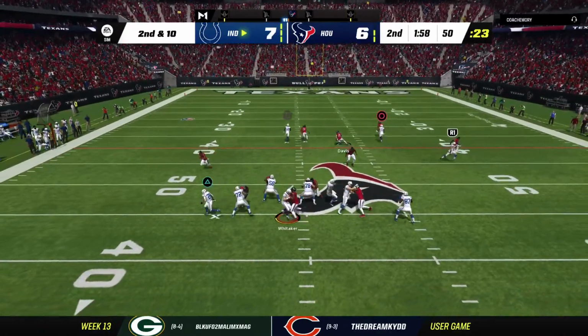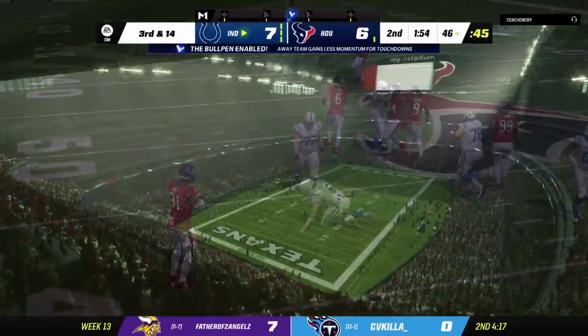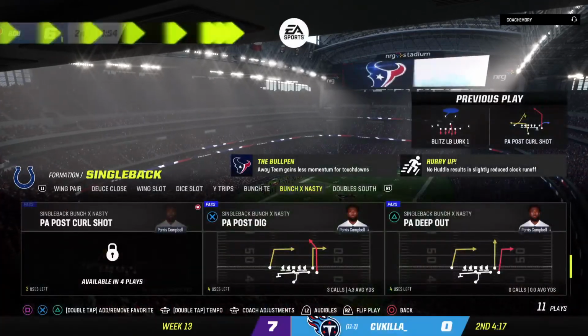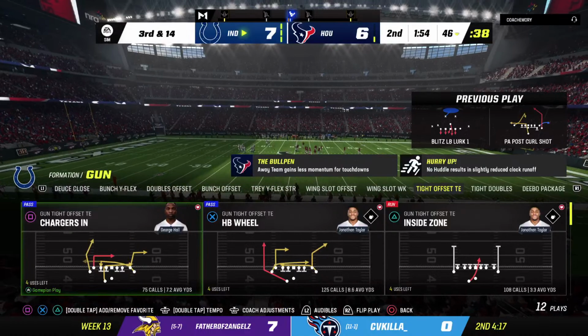Off the play fake. Whitaker under a heavy rush, and down he goes. Now the Texans will use one of their 2 remaining timeouts. So that means they're down to 1 minute here as we head toward halftime.